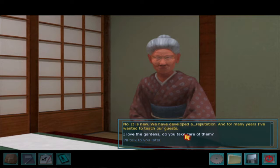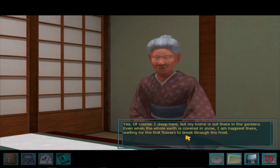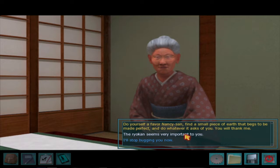I love the gardens. Do you take care of them? Yes, of course. I sleep here, but my home is out there in the gardens. Me too. Even when the whole earth is covered in snow, I am happiest there, waiting for the first flowers to break through the frost. I don't know about that snow comment. Do yourself a favor, Nancy-san. Find a small piece of earth that begs to be made perfect, and do whatever it asks of you. You will thank me.